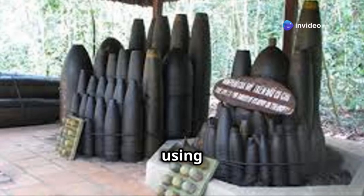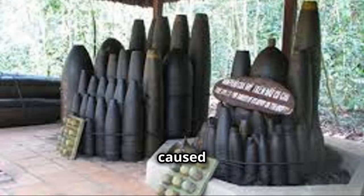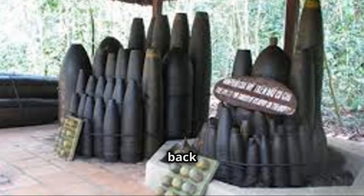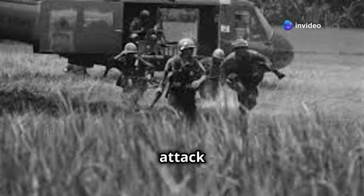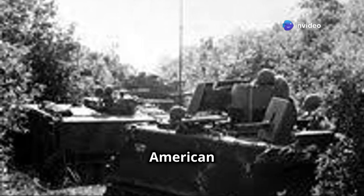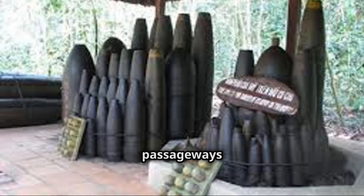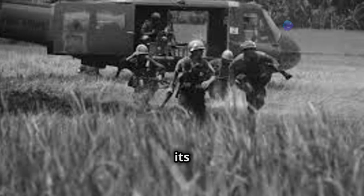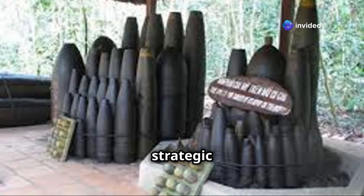Small guerrilla groups using light weapons like AK rifles and grenades quickly appeared, caused chaos, and then retreated back into the tunnels. The enemy could not pinpoint the attack points and suffered heavy losses. Later, when American soldiers tried to enter the tunnel system, they encountered booby traps and narrow passageways that made it impossible to advance. The sweep ended without achieving its objective, while the liberation forces remained safe, holding their strategic area.